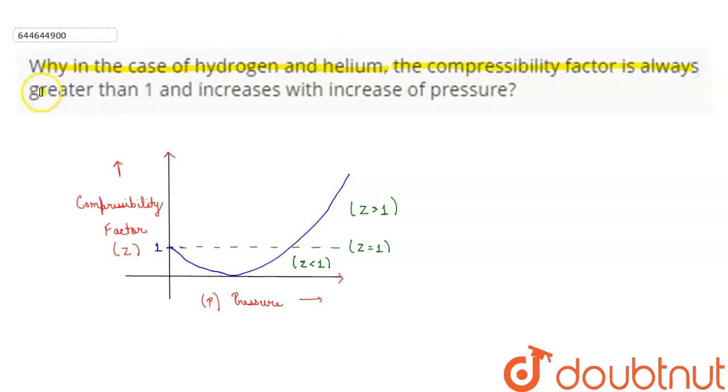Hello everyone, the question is, why in the case of hydrogen and helium is the compressibility factor always greater than 1 and increases with increase of pressure? So in this question, we have to explain why in case of hydrogen and helium, the compressibility factor is always greater than 1 and also increases with increase of pressure.